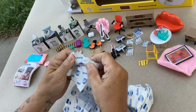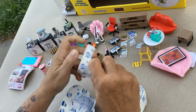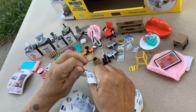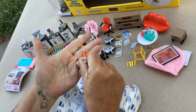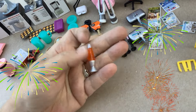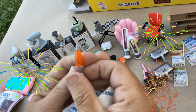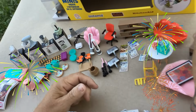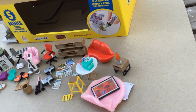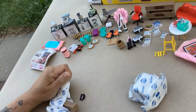And what else do we have here? I'm just shaking it here so that I don't rip the item. So, what is this? Oh my god! I got the lava lamp! Yay! Now, this lava lamp is the cutest thing ever. It's got little bubbles in it. I just love this item. Love, love, love it. So the items I wanted the most were the candlesticks, the lava lamp, and the appliances.